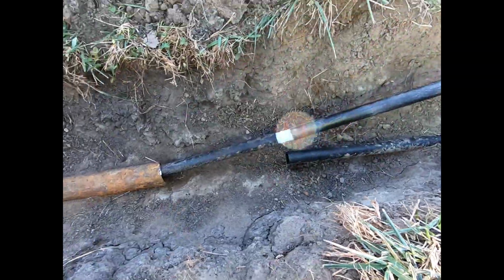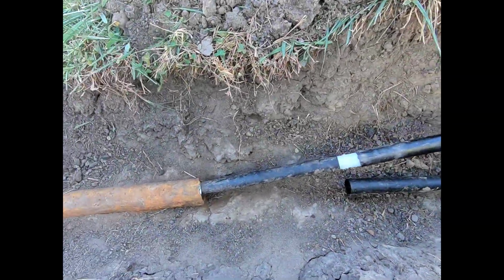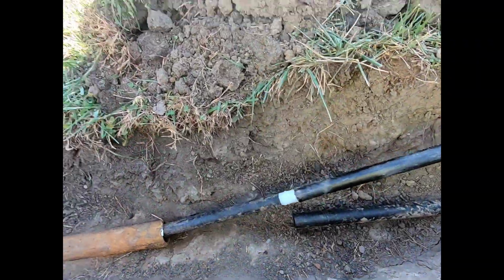That'll work. Now take this and go over there. How far are we going to cut back? I would say wherever it looks like good pipe. So he's going to cut the other side, and then I'm going to push on this side. He's going to pull on that side. We'll run this new piece of pipe through there, connect her up on both ends, and be good.